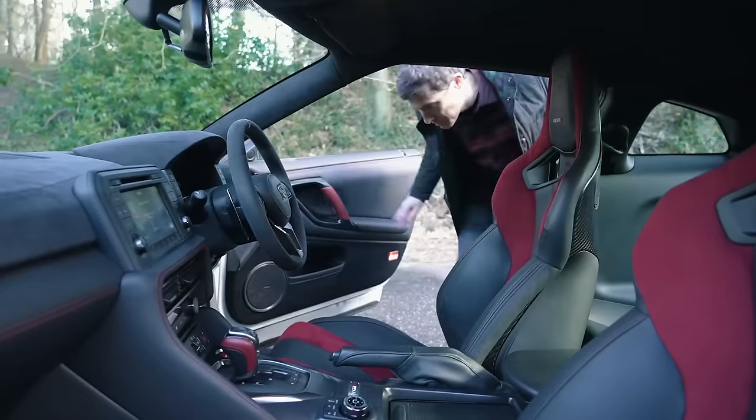Okay, so none of these track-focused supercars would make good taxis, but it's still nice to have the option of a few back seats. One of the great things about the Porsche 911 is that it's a sports car that has some rear seats, which you can use occasionally. Problem with the GT3 and the GT3 RS is that they've been removed. So it's just a two-seater. Still, you can store some luggage here if you want to.